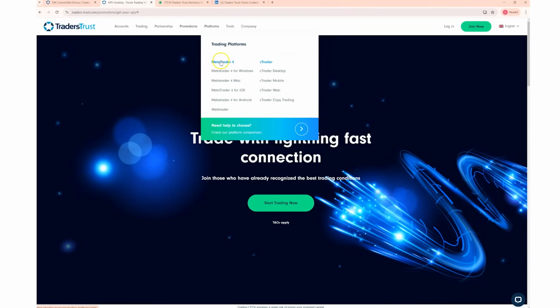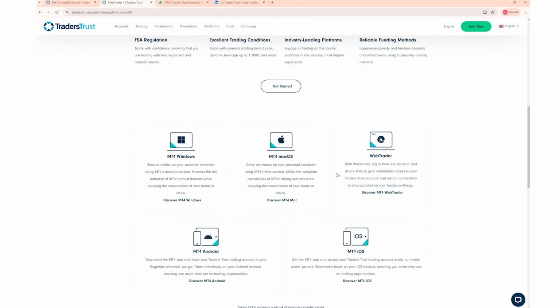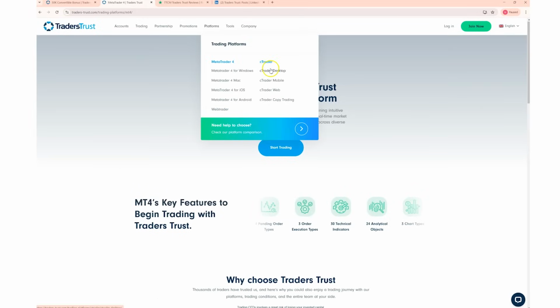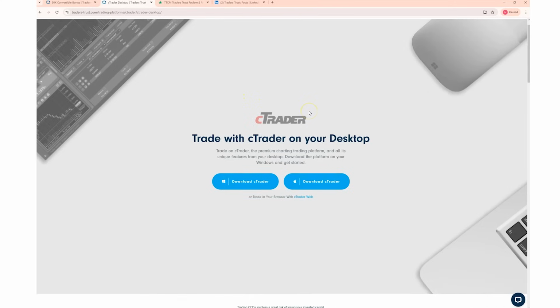So, since we know about MetaTrader 4, we can still open the page to have a look at the platform. So we have all the basic information. This is a very serious platform used by hundreds of thousands of traders all over the world, especially the traders who are still using expert advisors, robots that are coded in the MetaTrader 4 platform, so they prefer this platform. However, the cTrader is also very user-friendly, and I invite every trader to have a look into it, especially since you have so many features that are only available in the cTrader platform.